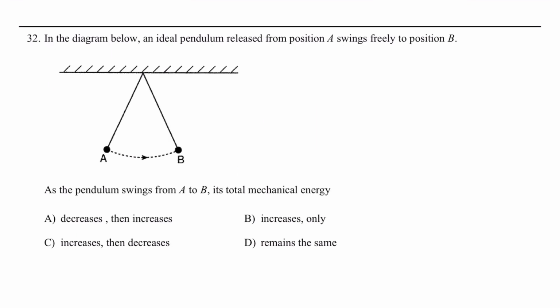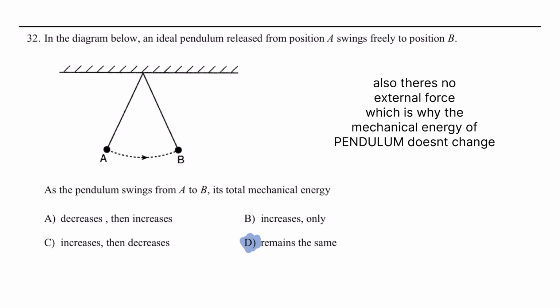So this is going to be our last multiple choice question, so 32. In the diagram below, an ideal pendulum released from position A swings freely to position B. As the pendulum swings from A to B, its total mechanical energy remains the same. So remember that mechanical energy is potential energy plus kinetic energy. So mechanical energy is basically just the total energy of the system. Throughout the swing of the pendulum, total mechanical energy does not change due to conservation of energy. The total energy of the system does not change, it just converts between kinetic and potential.